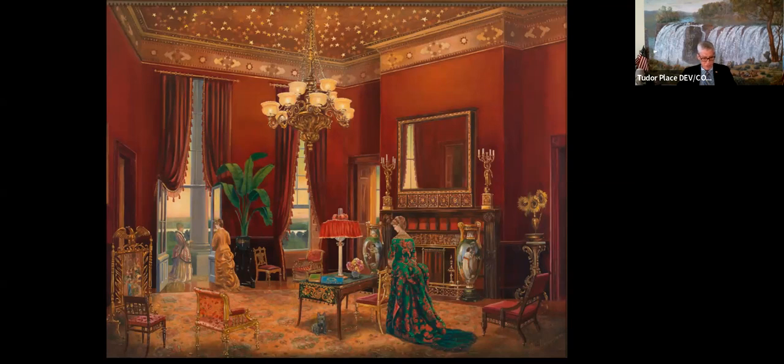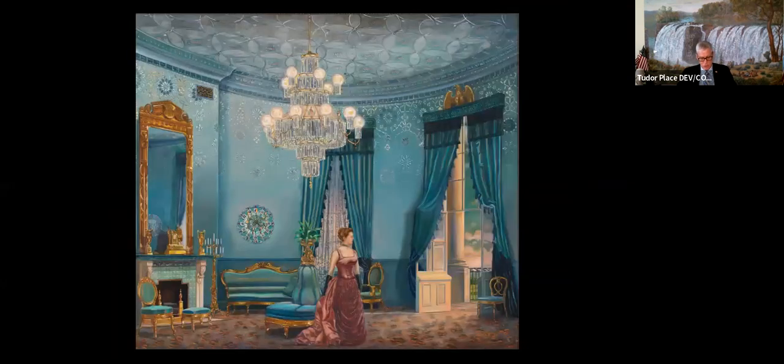The furniture in this room is by Herter. If we go to the Blue Room in the Cleveland administration, also directed by Tiffany, it's a sort of frosty, dreamlike space. Frances Cleveland, the child bride of the president, is there. These interiors really only lasted a few years.